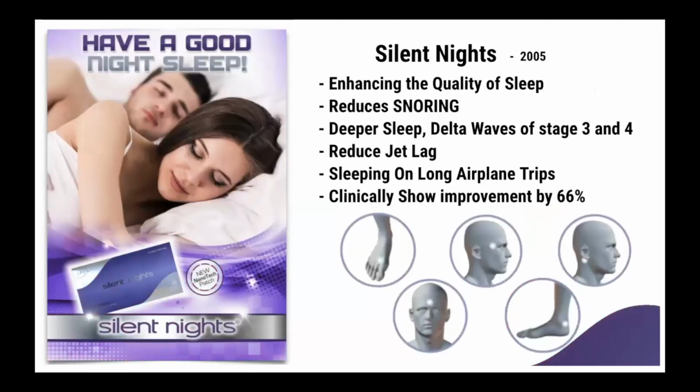Next, after this came out the Silent Night patch, which was in 2005, and this is amazing. If you happen to know anybody that snores a little bit or too much, you may want to bless them with this product because it really helps to have a deeper sleep, delta waves of stage 3 and 4. Now, for people that travel or used to travel, it helps a lot with jet lag, and especially when you're traveling from one point to the other and you're having a meeting, it does help with sleeping on long plane trips. Now, this is clinically shown to improve sleep by 66%, which is quite a bit.